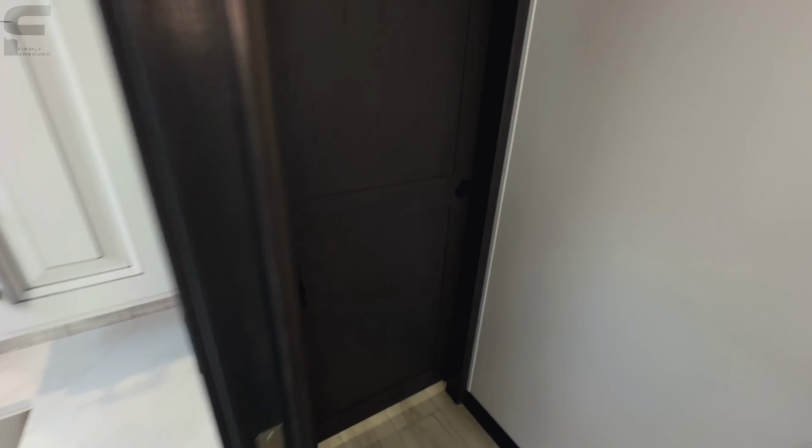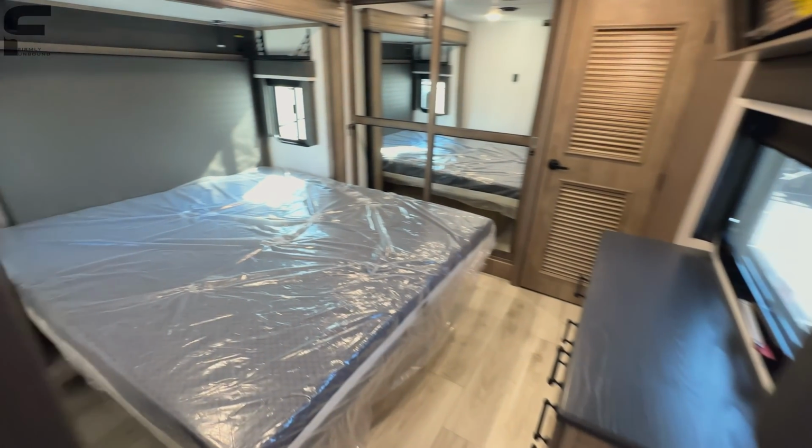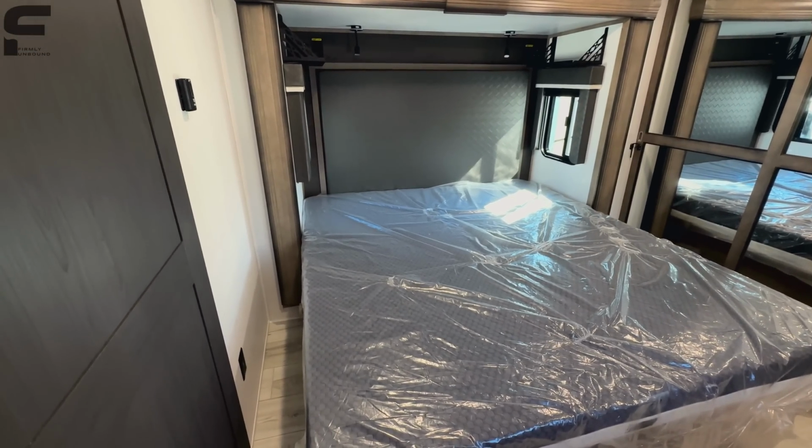Now, we're gonna go back into the bedroom, and it's gonna have a sliding farm style door as well. And in the bedroom, they don't have the comforter or pillows here that it comes with, but go check out some of my other Montana videos if you're wanting to take a look at that.